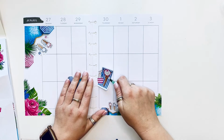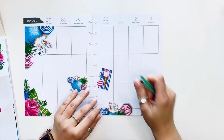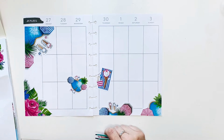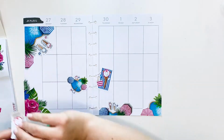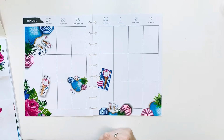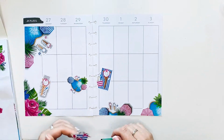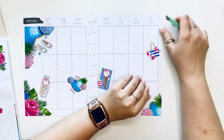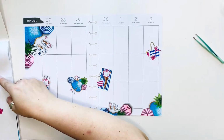I'm gonna add one of the girls just laying down. These stickers are gorgeous, you guys. Really gorgeous. And I can't wait to find this beautiful blue pen and pink pen and write all over in my planner that week. I can't wait to show you guys soon.